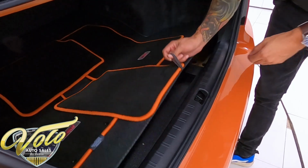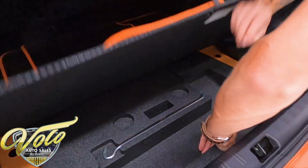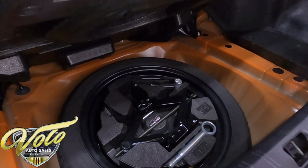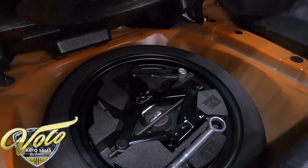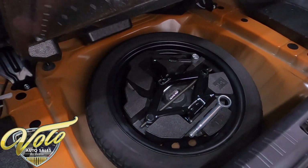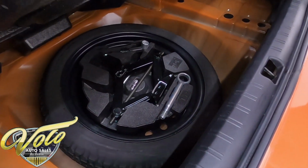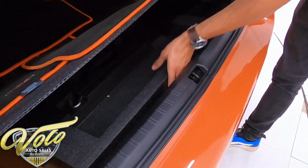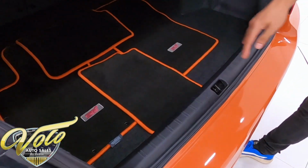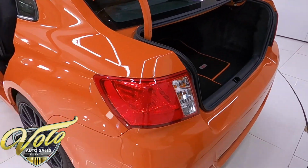Underneath, I believe, is a full-size spare. So they do a little toolkit. There's your factory jack and your tools that go with it. The spare's never been out. Very clean. I mean, there's not even a speck of dust back here. So this is a definite collector condition STI. You don't find them like this.